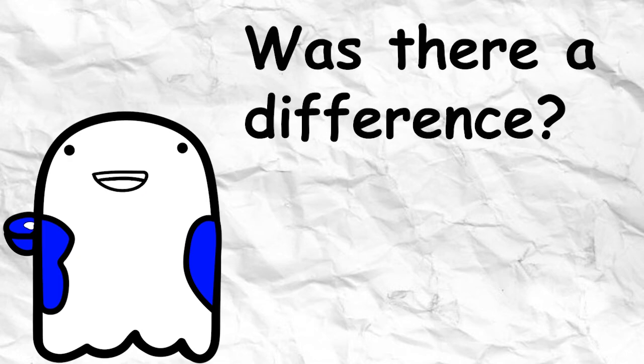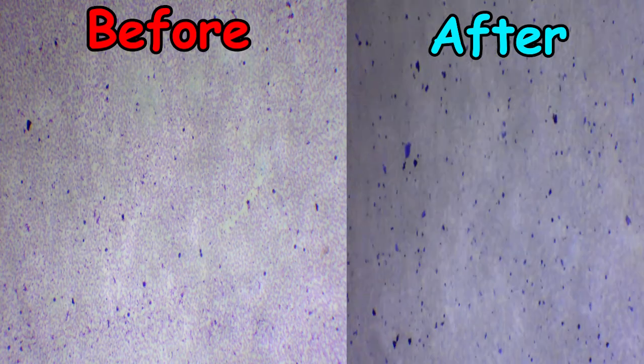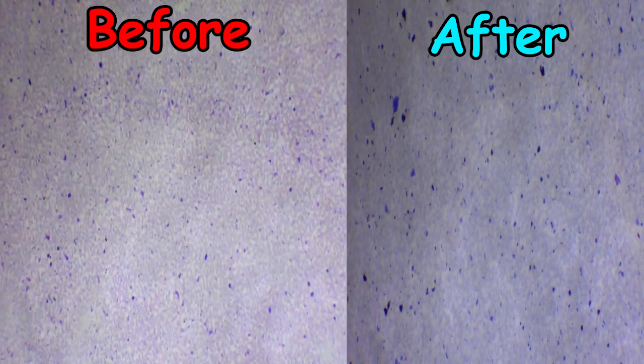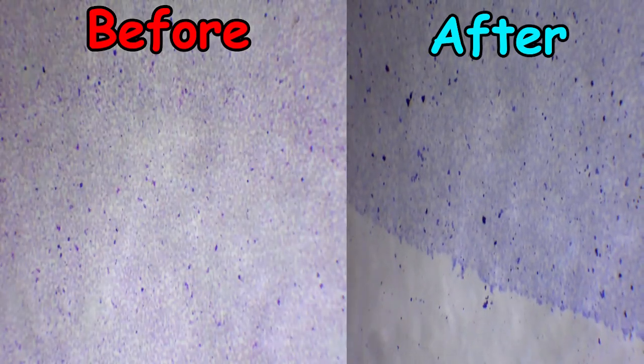Alright, this is what everyone is here for. Was there actually any difference? Well, yes, actually. And the results that I got were super interesting. Here are the 2 slides side by side. At the lowest magnification, I didn't see much of a difference. Both slides have a lot of blackish dots. Most of these are actually the large dark stains of the lymphocytes and other white blood cells.